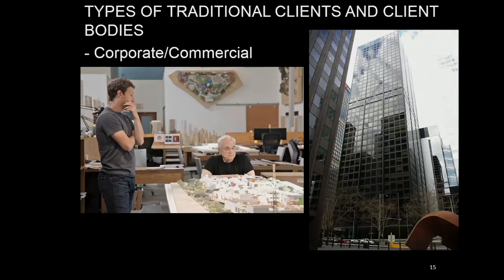So moving right along, the third kind of traditional client body for architects are corporate or commercial clients. In this case, these clients are often people who target particular architects because of the architecture that they produce, or for a confluence of ideas, if you like. So on the right, you see what is now known as 140 William Street, which was designed and built as BHP House by Young and Freeman in 1972. It's a very interesting exploration of the use of steel in architecture for a company that produces steel.